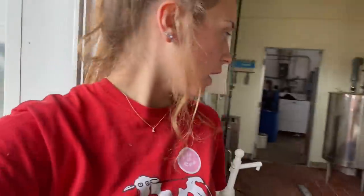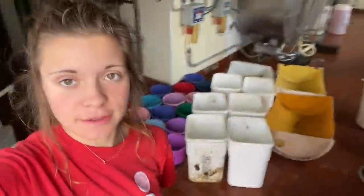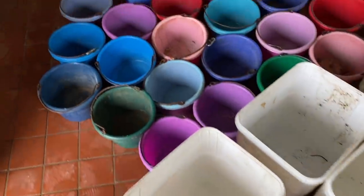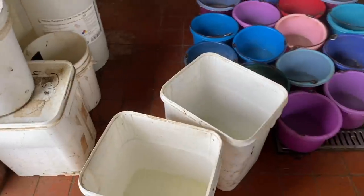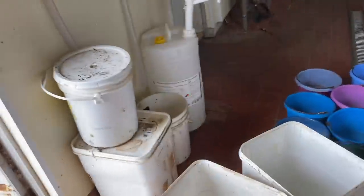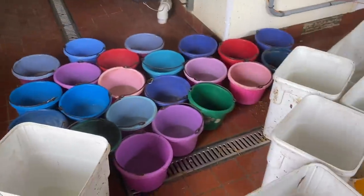Buckets in that I can fit in the milk house right now. This is what I still have left. Yeah. I got them all filled with water. Now I'm gonna put a little drizzle of chlorine in each, and then I'm gonna scrub them.